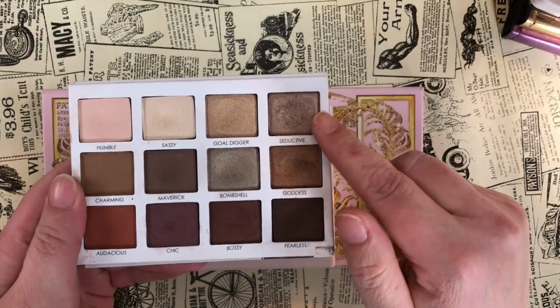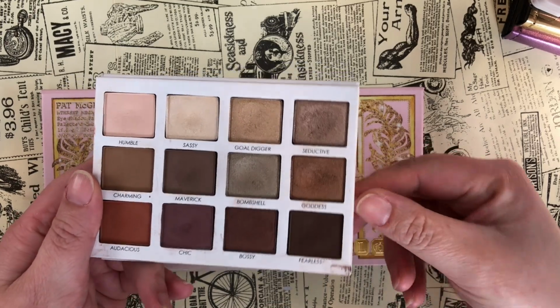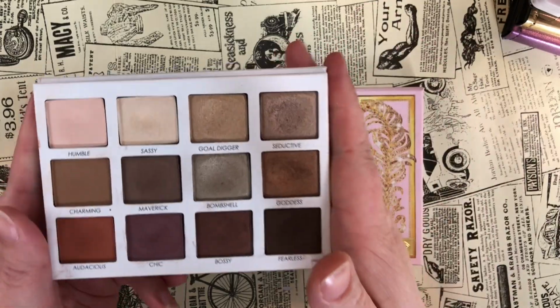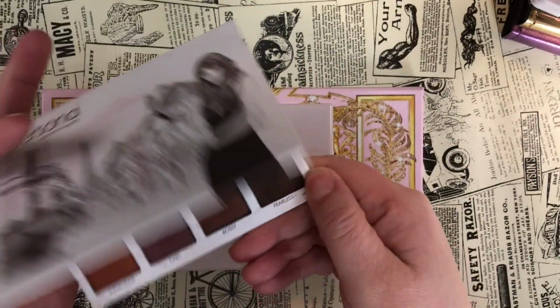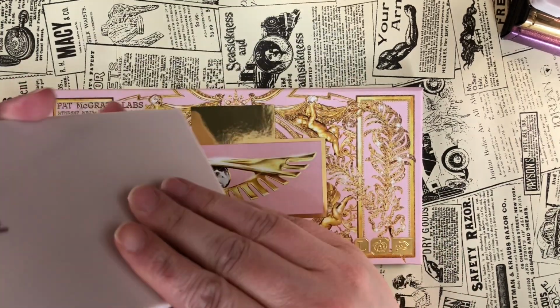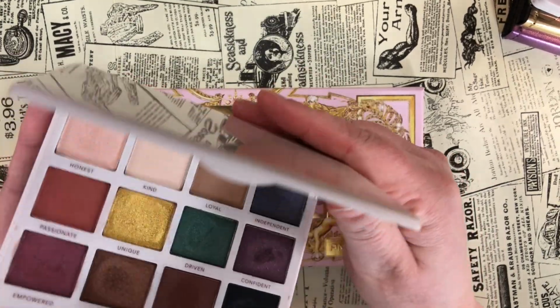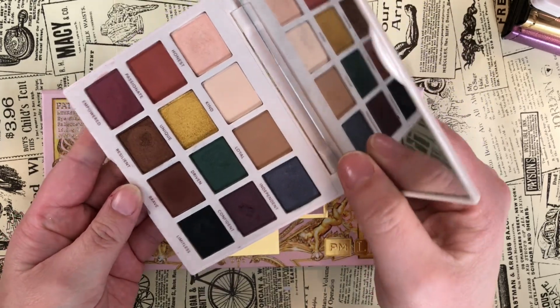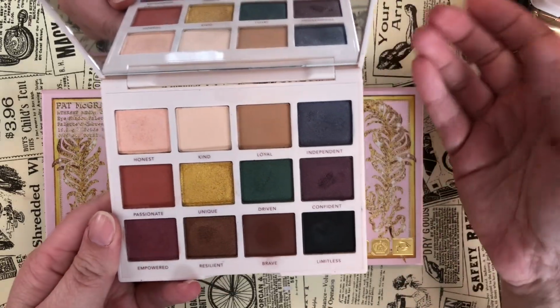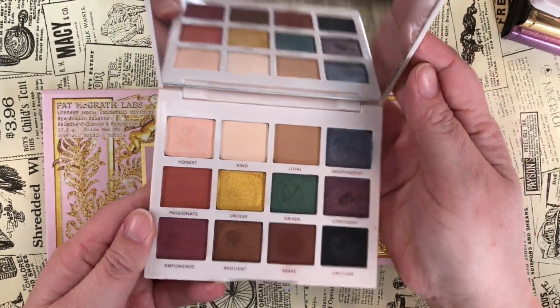I am working on this shade called Seductive currently in my 21 pans in 2021. And just overall, this is one of my favorite palettes in my collection, along with her beautiful sister who has her jewel tones inside. Same beautiful formula and just absolutely stunning shades in here. And yeah, not going anywhere.